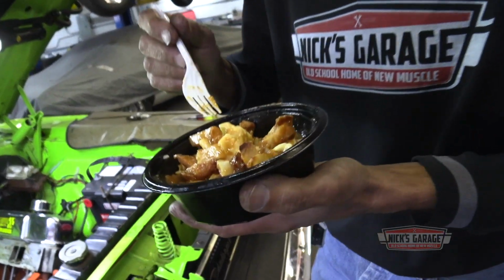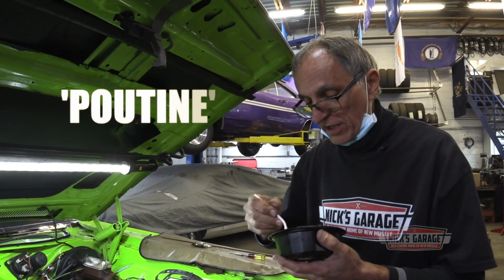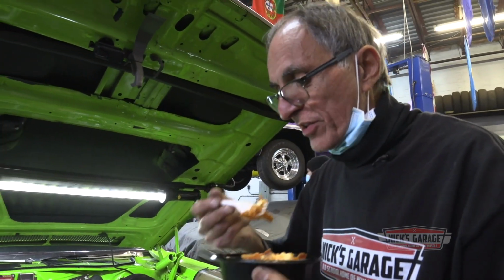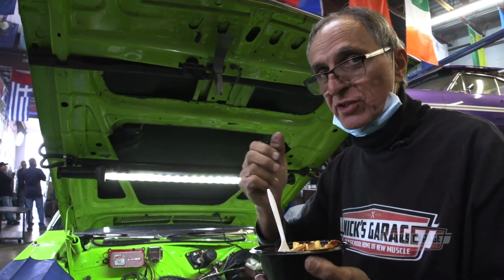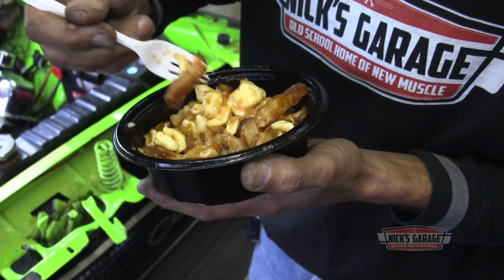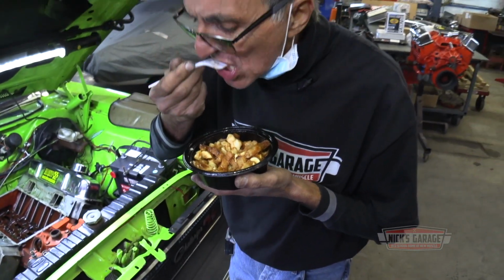This is a typical Quebecois poutine. It's French fries, cheese, and gravy. And all Quebecers love it. If any of you viewers are visiting Quebec, always drop by any restaurant and ask for a poutine. And this is what you get. And you'll love it. With the cheese and French fries, I just love it.